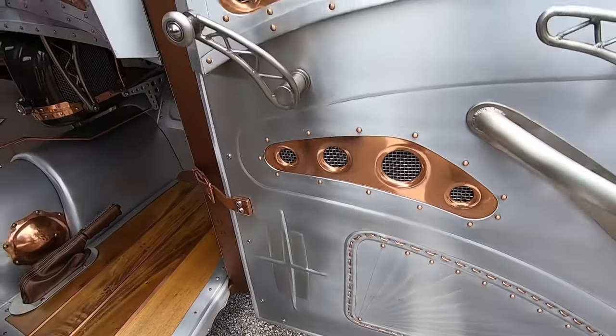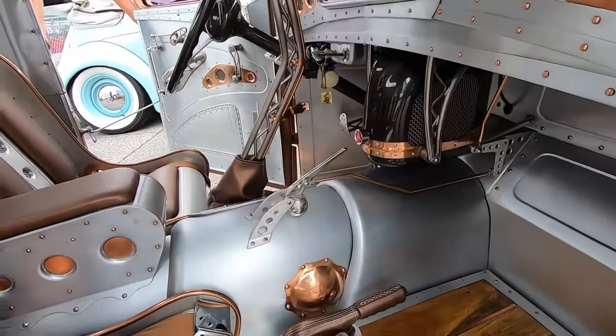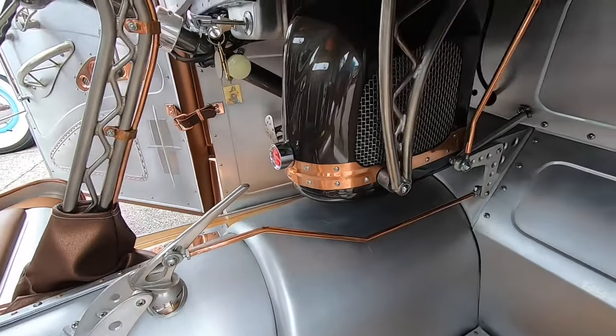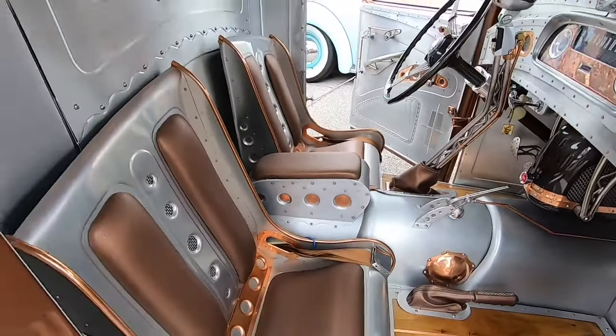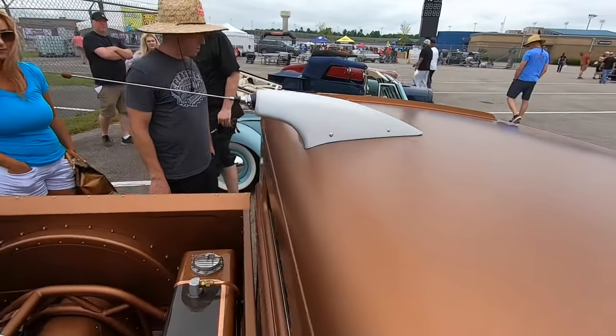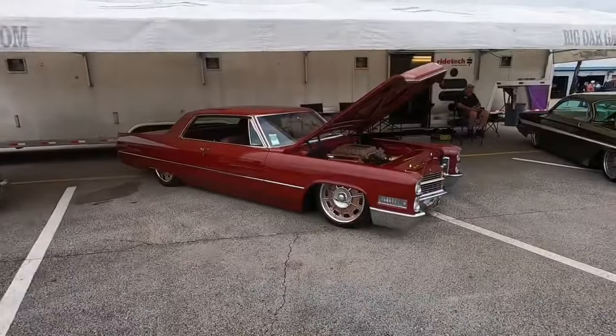Even in the interior, it's got unusual elements. It's got right there a hip joint replacement of all things, right there for that little lever. It's got a vintage mic for the gear shift knob. And look at that antenna on the roof. It looks like it's cast aluminum. Really unusual.